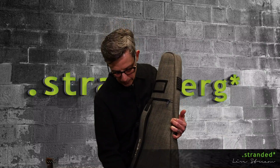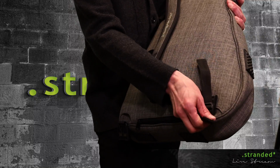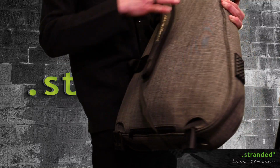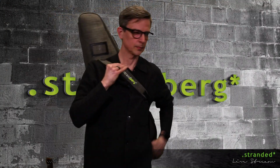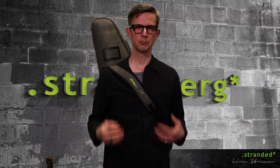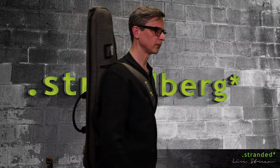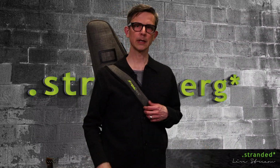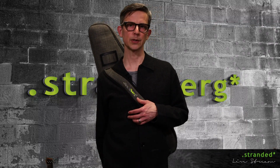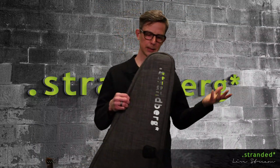But if you mate it, so there's a green marker and a green marker on this, if you mate it that way, you can put it on asymmetrically. And again, it's not going to hit you at the back of the head if you're on a bike. So that's something that I enjoy, and I think it's a cool feature, and I think we should all do what we can for the planet, and ride our bikes as much as we can.